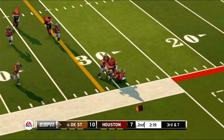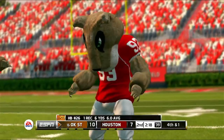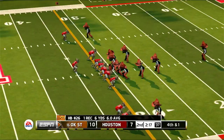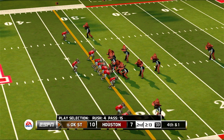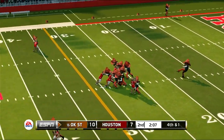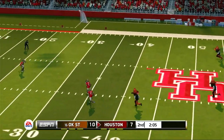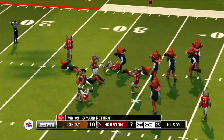Zips it to the back. He gets hit out of bounds at the 30. The defense didn't stop the pass, but they stopped him short of the sticks. And that's the important thing here. Allow him to make the catch, but make sure you tackle him before he gets to the first down marker. It's away, and it's a booming punt. Tackle made at the 31.